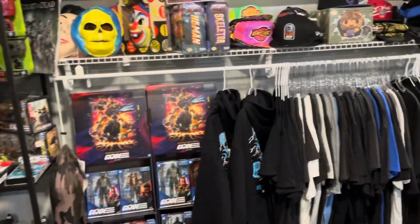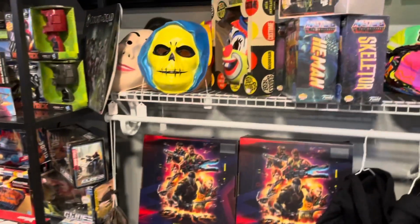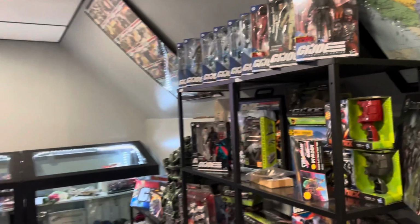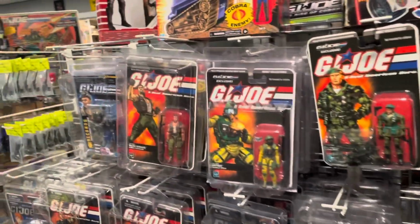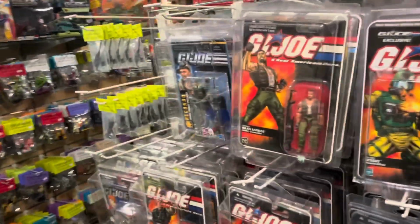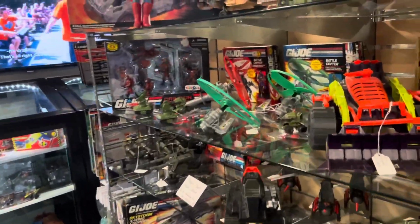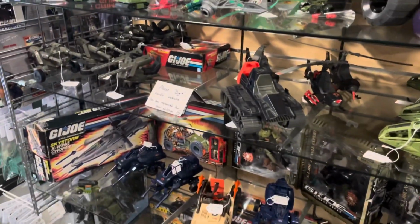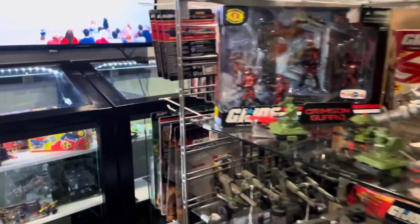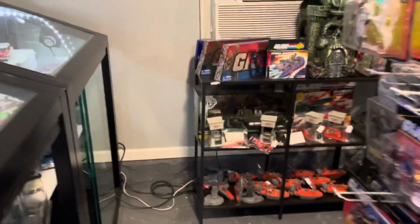G.I. Joe section was pretty stacked. This store literally has everything you can think of. I mean, it's pretty amazing. It's like a museum. And they have everything from complete in box, on card, Lucy's, vintage, newer toys. It was just amazing.